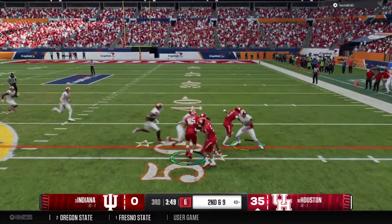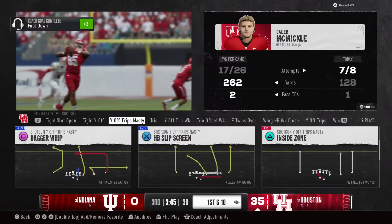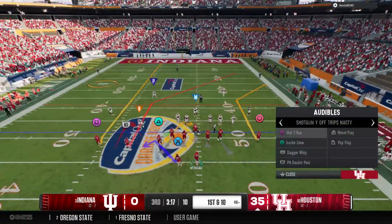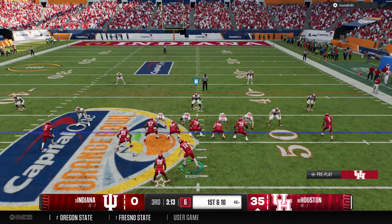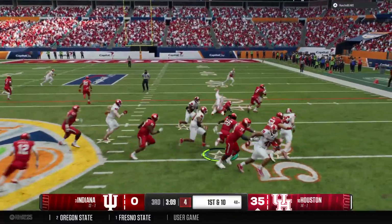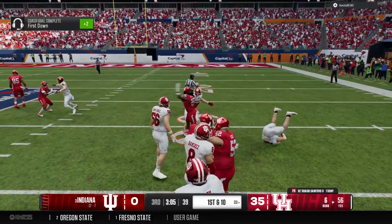And he dumps it off to the tight end. Tackled, but first down. Here the defense was committed to stopping the run. In their RPO, that's a dangerous thing to do. The quarterback sensed that and just pulled the ball out, got it out to the right flat for some good yards. Ball handed off. You make the tackle, but that's an excellent gain.